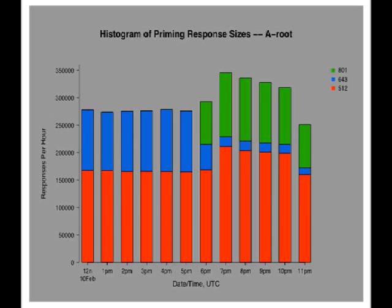So this is the histogram for A-root, and you can see that there's a really significant set of clients sending priming queries to A, which lack EDNS, apparently. And so they fall into that 512 category. And obviously, those didn't change upon signing. So it does seem that A-root is in some way special by being listed first. It receives more of these kinds of queries from clients on the internet.